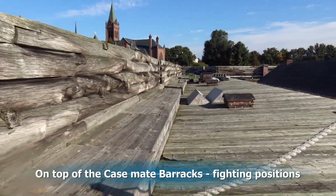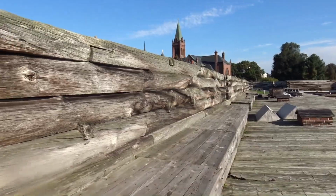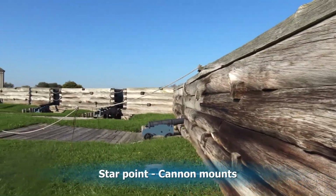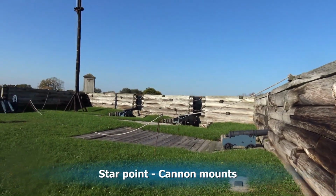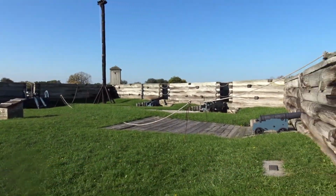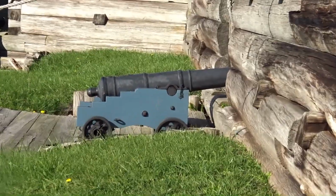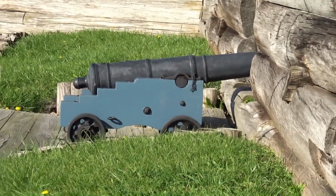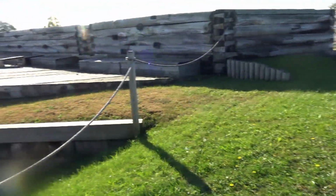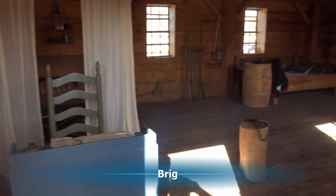And here we are up on top. This is the decking you were looking at below there. And here's where they would have fired their weapons and protected. And over here's one of those star points that have the cannon mounts for protecting the fort also. And then over here is another casemate barracks with the barracks underneath it. They would have been the warmer barracks.